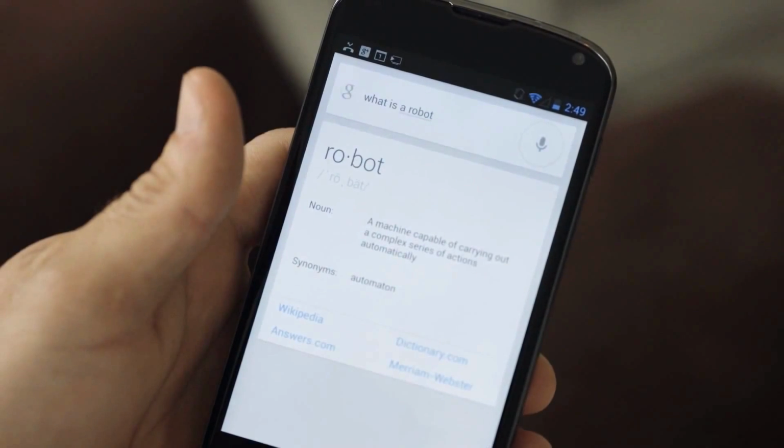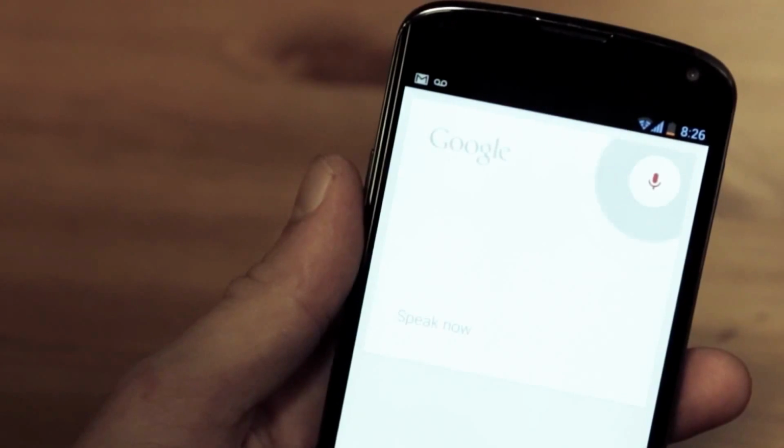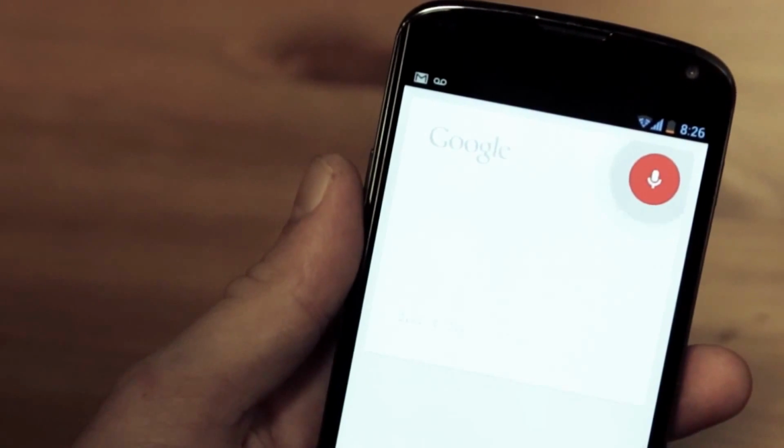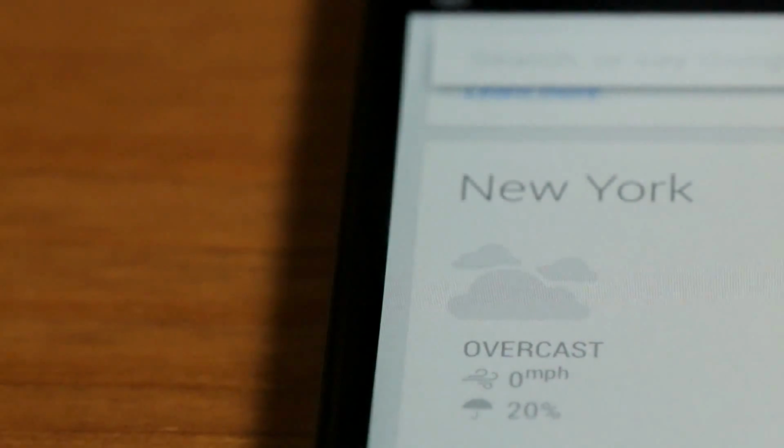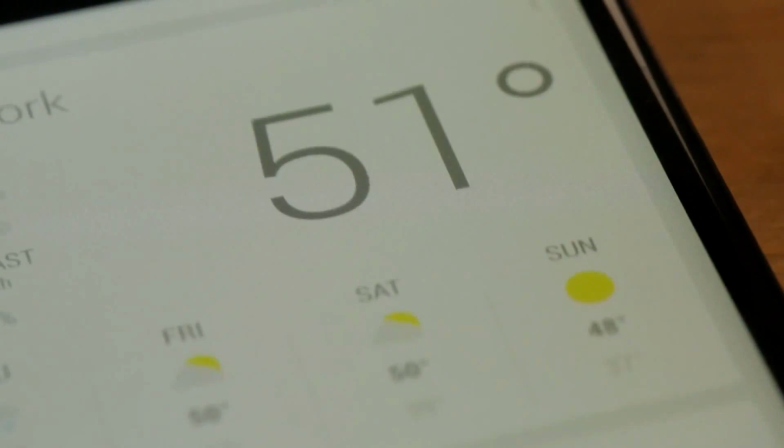And search is just excellent. Voice search in particular stands out here. It was unflinchingly good and fast when I was using it. All in all, this is a really nice upgrade from the Galaxy Nexus, but it's got some pretty big negatives working against it, at least for me.